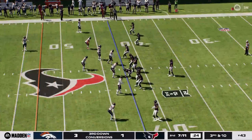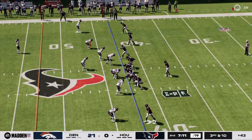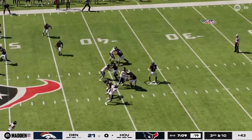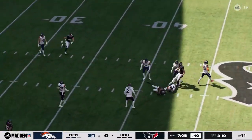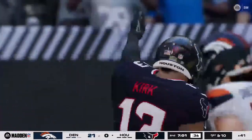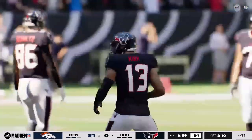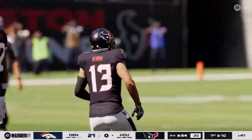So now 3rd and 10, a big play to start the drive, but nothing since. Back to throw. Here's Stroud. Work in the middle of the field, and he's got a man complete. And this is going to be another first down as they'll make the tackle at the Broncos' 41-yard line. Texans passing game in rhythm right now, picking up another first.